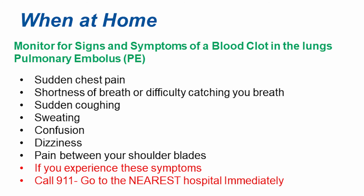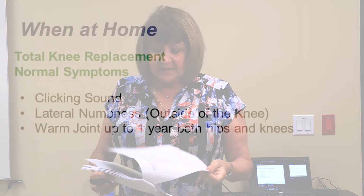Signs and symptoms of a pulmonary embolus, which is a blood clot that has gone to your lungs. There's commercials on TV now about DVTs and PEs, so everybody should be pretty familiar with the words. But if you develop sudden shortness of breath, chest pain, difficulty breathing, pain between your shoulder blades, sweating, confusion, dizziness, that is a 911 emergency. That's not call the doctor and wait for him to call you back. It's call 911 and go to the nearest hospital. The ambulance will take you to the nearest medical hospital, and if you have a family member drive you, you need to get to an ER.